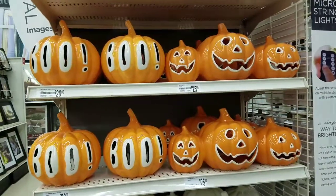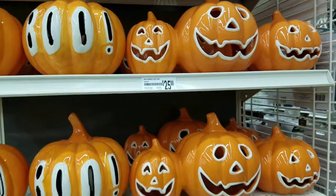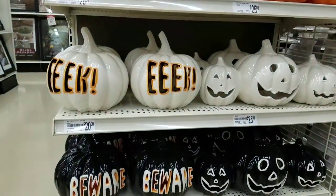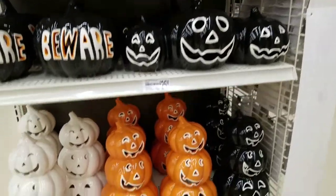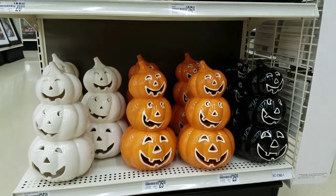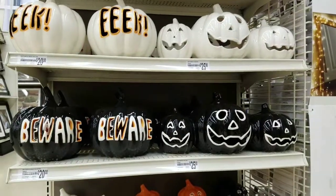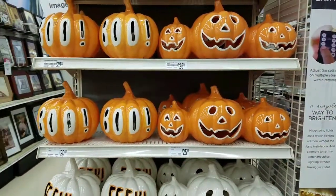Back at Michael's, we found these cute little pumpkins that range from $20 to $25. They've got them in orange, white with fun sayings, black, with a little beware etched in. And then they've got the trio down at the bottom. Now the three of them are 25 a piece. And it looks like the singles are 20, at least the smaller ones. But these are really awesome. And a great find here at Michael's.